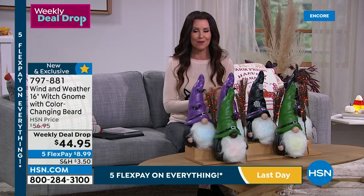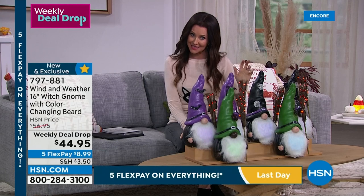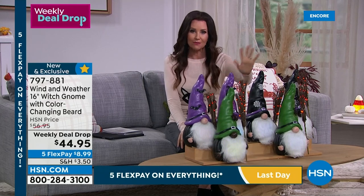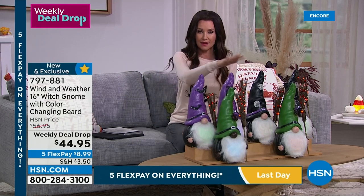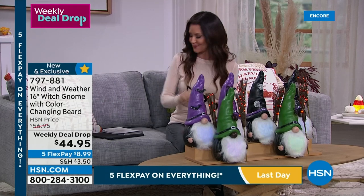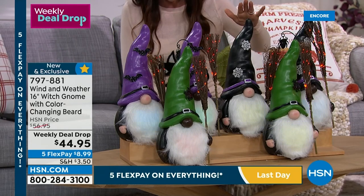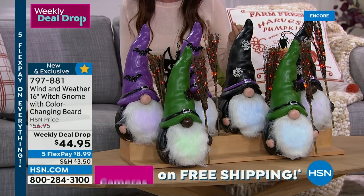So I know that this has been a runaway hit because if you love gnomes, you know that it's really difficult to get them in different seasons, and different colors as well. So we've got black gnome, we've got white gnome, African American, we've got Caucasian. They're $44.95. You just choose which color of skin, basically nose and hands, and then you choose which hat you want. Black hat, purple hat, or green hat, and then you choose the color of skin.